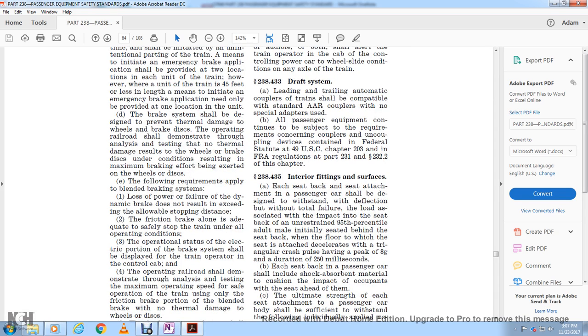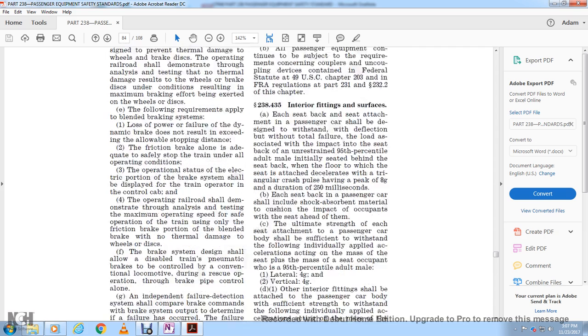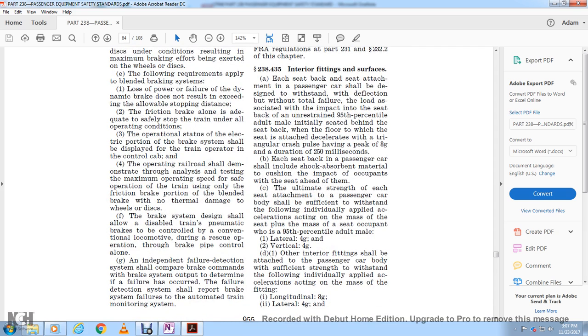3. Operational status of the electronic portion of the brake shall be displayed to the train operator in the control cab of the operating train, and the analysis and testing shall demonstrate maximum operating speed with a safely operating train. Use only the friction brake portion of the blended brakes, with no thermal damage to the wheel or disc. F. The brake system design shall also allow disabling the train's pneumatic brake control with a conventional locomotive during rescue operation through the brake pipe control.